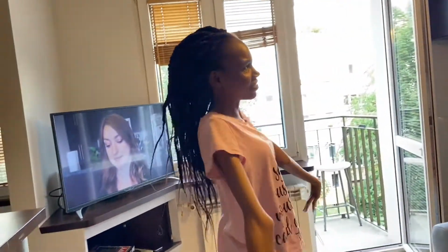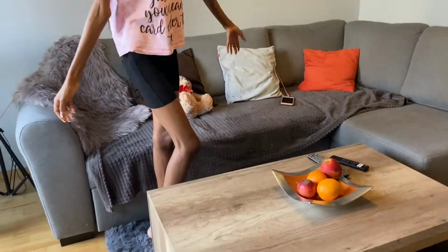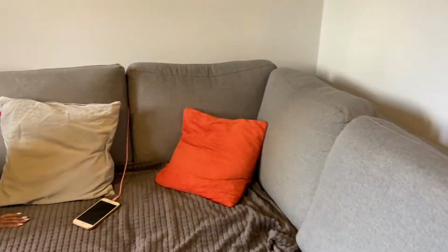And welcome to our tiny living room, our humble living room. It's not much, I know, and you'd expect a lot, but well, we are working with what we have. So we have got this couch. It can actually be turned into a bed, and it's very cozy because you can sit here.